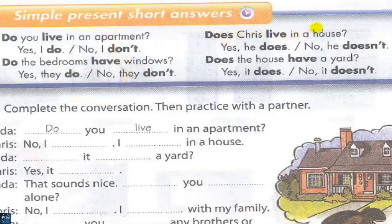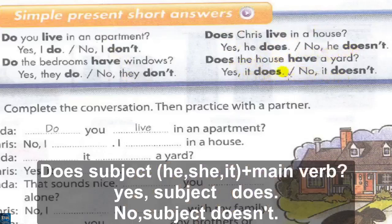Does Chris live in a house? Yes, he does. No, he doesn't. Does the house have a yard? Yes, it does. No, it doesn't.